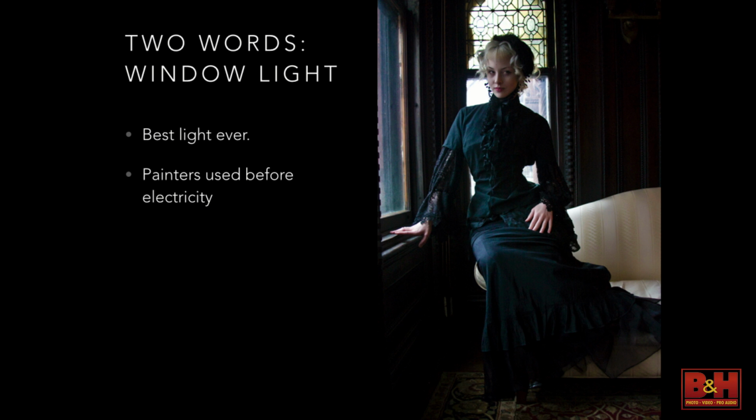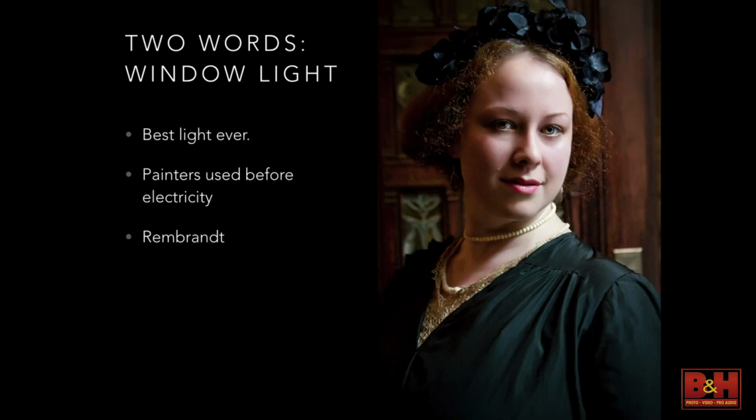But I'm using the back window as a way to silhouette this. She was wearing a really tight corset, as you can tell. And there's really great shape of the morning dress that she's wearing here. So window light also super, super duper awesome.